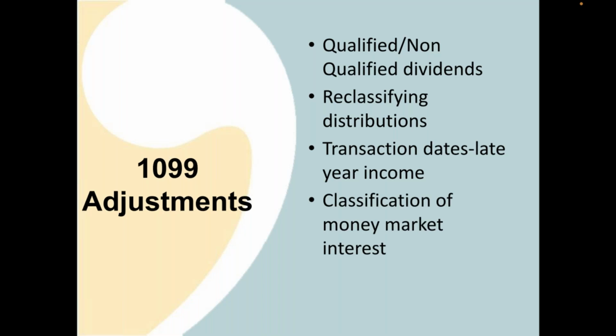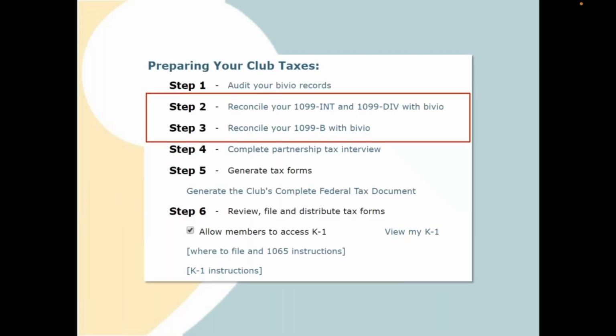If you've been keeping your club cash in a money market fund at your broker, they may have classified those earnings as dividends rather than interest. This is okay. You just need to make sure that your bivio records record the income in the same manner. If you've recorded the earnings as interest, you will have to edit the transactions and call them dividends.